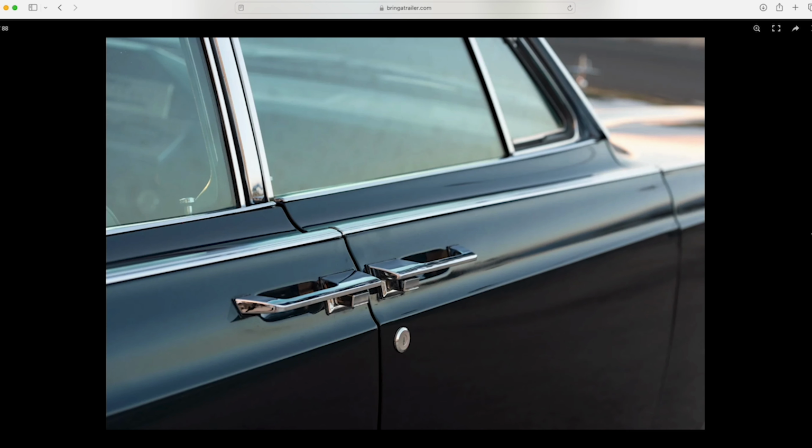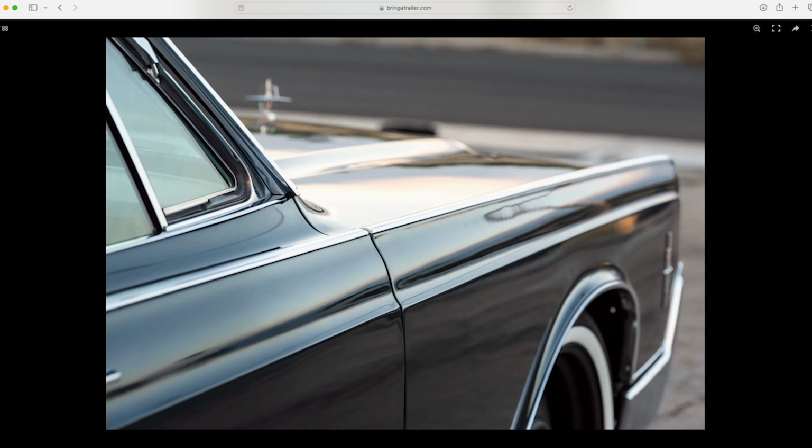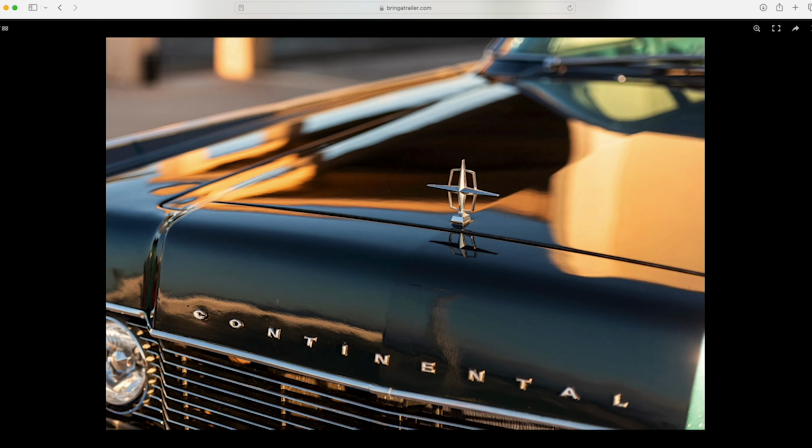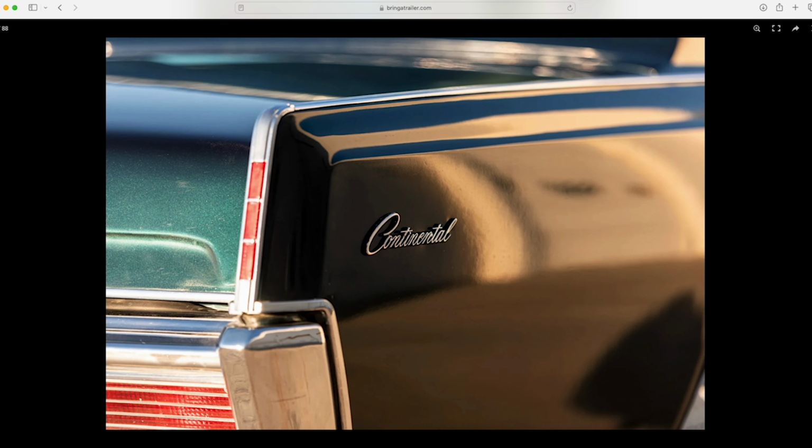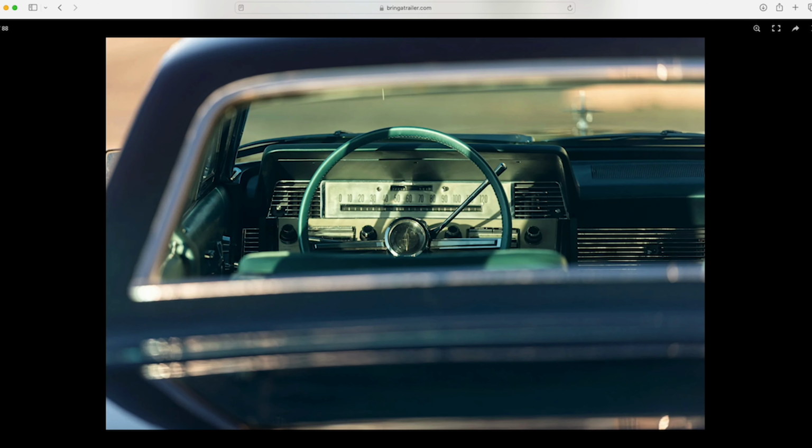It does look nice. It looks like whoever did the paint and body on it really dialed it in, which is fantastic. Now, the disclaimer that I always give is we're only looking at photos. If you can have someone look at a car for you, or you can fly out and look, certainly that's what I always recommend.